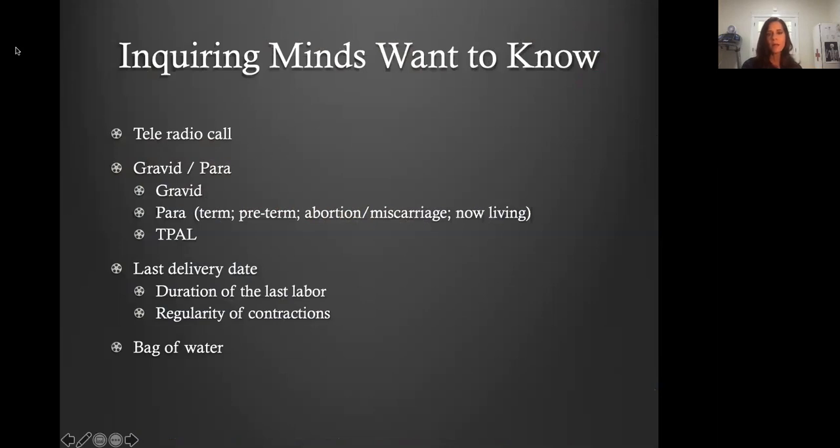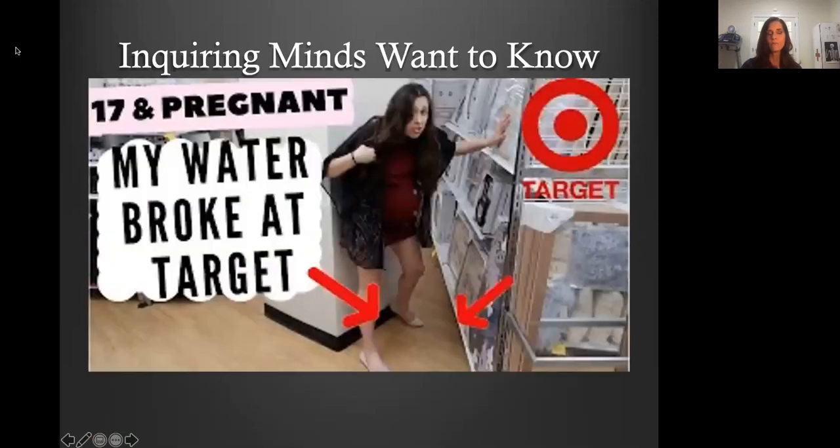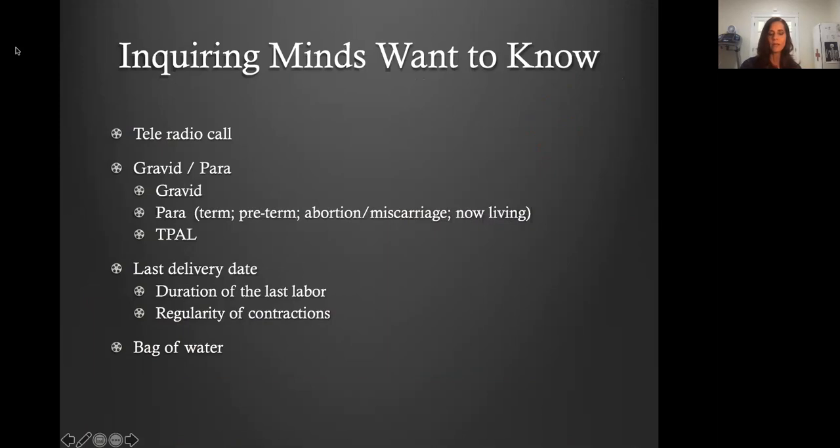Okay, so other things we want to ask over the tele radio, I know you don't have a long time, is that bag of water intact? So again, just because the bag of water is intact doesn't mean she's not going to deliver on you, but patients with broken bags tend to labor, their contractions are more regular and they tend to be stronger and they tend to be more players. So again, hopefully your bag of waters did not break at the grocery store or at Target. Clean up on aisle 6, that could take on a whole new meaning, right?